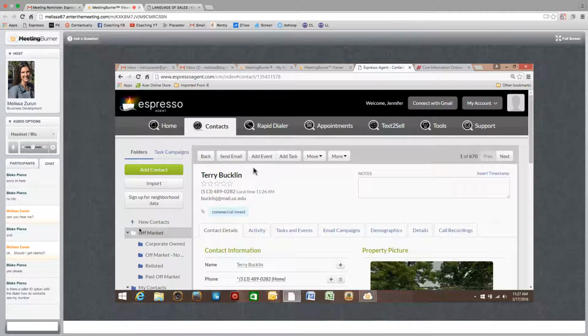Oh, and one last thing, which is really important too, is if you have a database, you can upload your database into Espresso also, and that way you could call your sphere using the dialer.